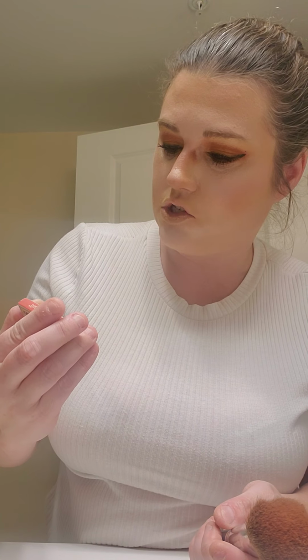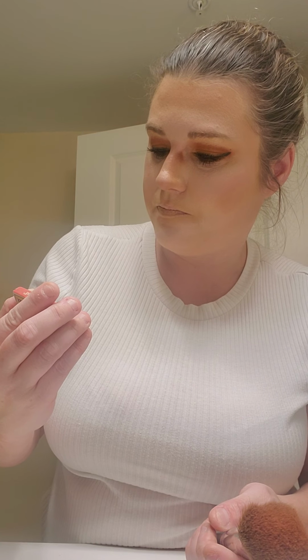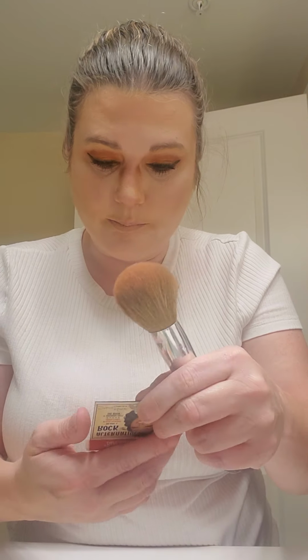Now I'm just going to go in with blush from theBalm, and this is in the shade, it's coming out, Bare Minimum.